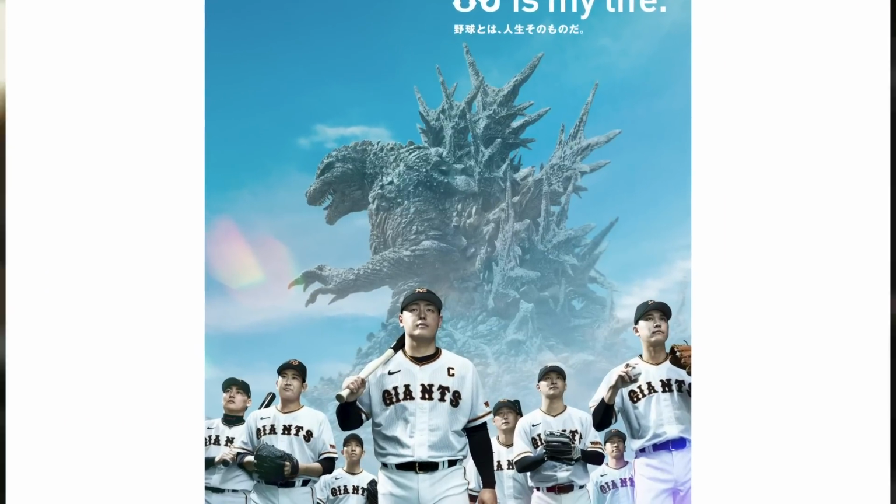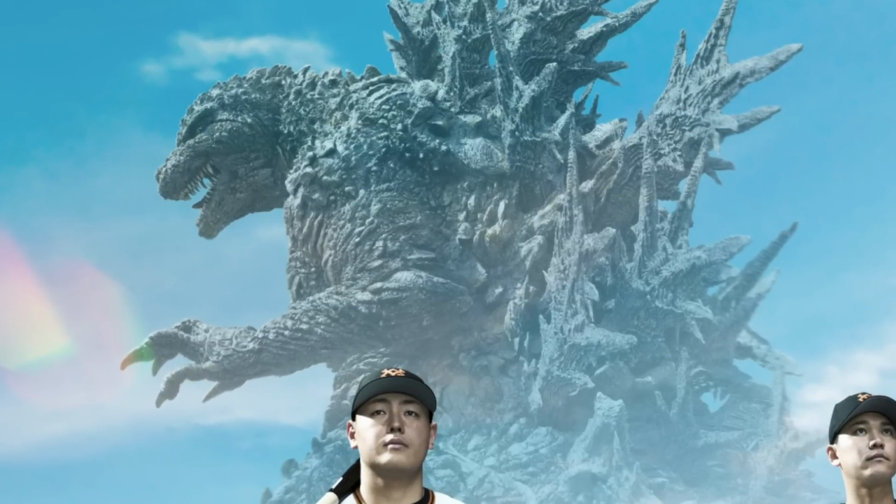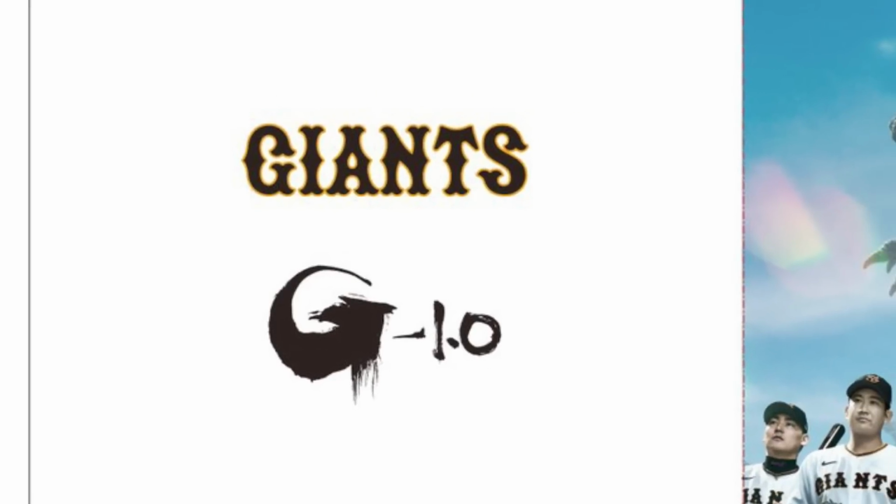Ryonosuke Kamiki was set to have the first pitch at the Yomiuri Giants X Godzilla Minus One collaboration, which was, I don't know why I broke into that. That was a collaboration that happened on October 1st.